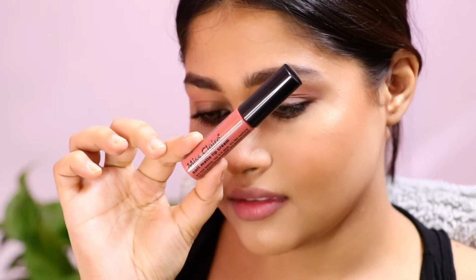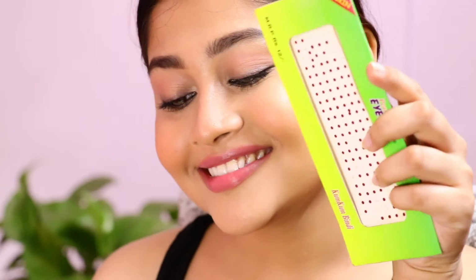Then for the lipstick, I went in with this. Let me tell you, I removed the lip balm. So I used this lip liner called Cotton Pink. This is a very nude shade, and I really like this one. And I love the lip balm as well. This is a Miss Claire lipstick in the shade number 13, and this is a very pretty shade. And I'm using a bindi, and here the look is complete.